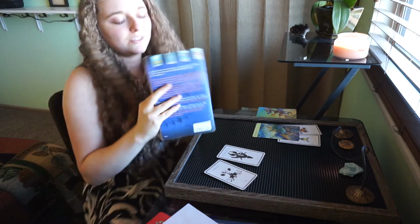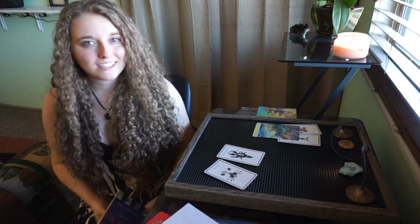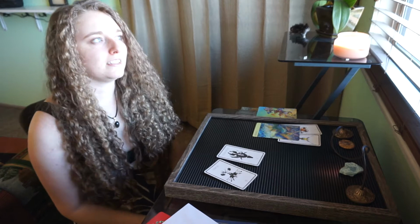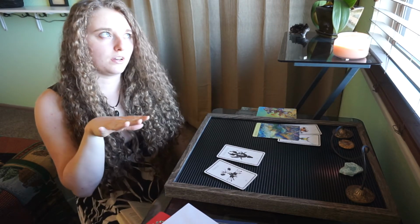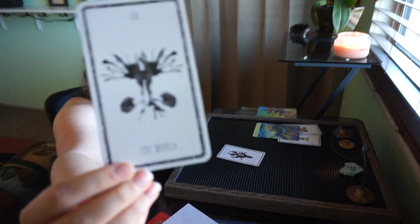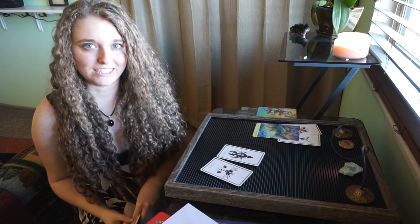So I looked in the book to see what it says about the High Priestess, and I know that the High Priestess is about mystery as well and hidden things, and it's about looking into the deeper knowledge and underlying reasons why things happen and why things are the way they are in your world. Just the answer to why. And it's that mystery that you try to uncover for yourself.